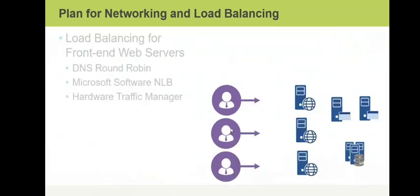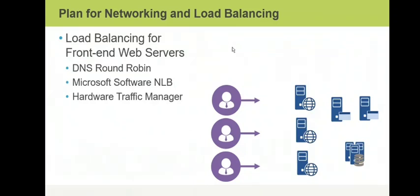And that's thinking about how we're going to support load balancing. Load balancing is where we ensure that the different users that connect right here are directed not to all dogpile the same front-end server, but instead are split apart like we see here to each access their own unique web front-end connection. There are three ways that we typically are going to load balance our front-end web servers.